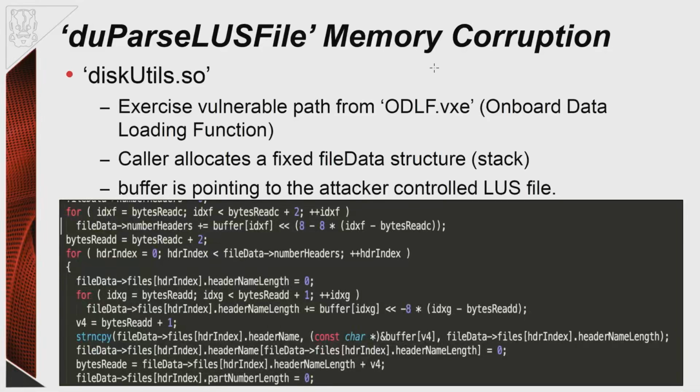Let's move to another vulnerability. In this case, it's not an insecure function, it's just another vulnerability pattern. This is located in disk utils, but we can exercise the vulnerable function path from the ODLF, which is the onboard data loading function, which is one of the functionalities the core network cabinet is supporting, allowing the technicians or the airlines or Boeing to push firmware updates to the aircraft.